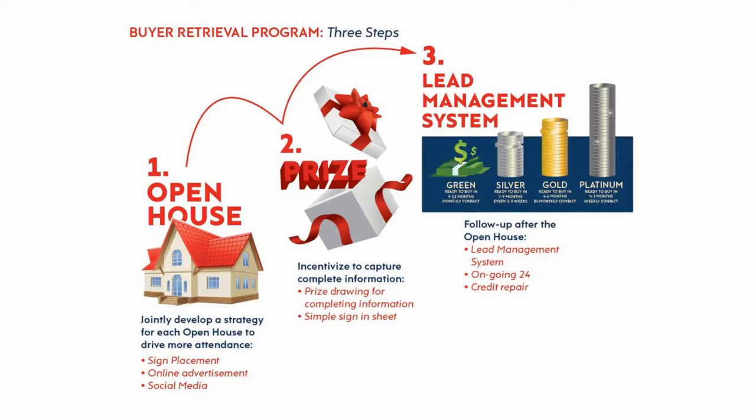Yeah. And then finally is the lead management system. So everybody that completes their information on that sheet, one of the questions is going to be their timeline to buy. Yeah, because some people may just be the dormant seller that's just wanting to see what's going on in the neighborhood, or it could be somebody that's really interested in buying.